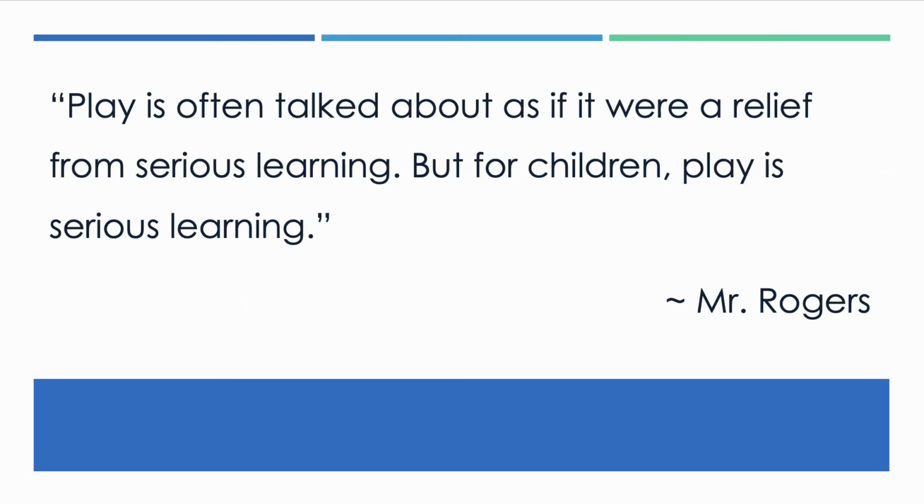All right, I leave you with a quote from Mr. Rogers, who said, "Play is often talked about as if it were a relief from serious learning, but for children, play is serious learning." So when you think about your preschoolers doing anything or developing in any way, you always want to bring that play piece along with you, because kids are learning through play, right? And the primary job of a kid is to learn new stuff. Play is the number one way that they do that.